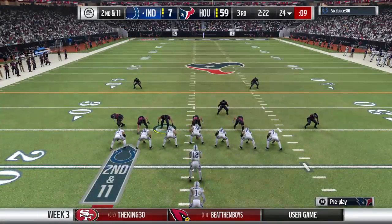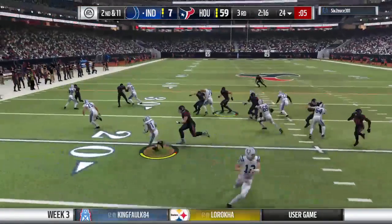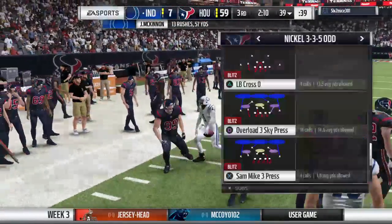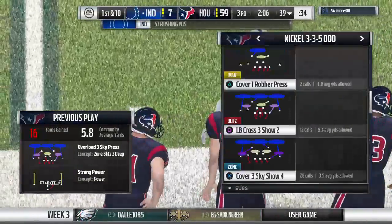Again, we'll see the pistol here. Another pistol look here. They run once more with McKinnon, and he gets this one just shy of the 40. They'll mark him down at the 39. That one good for 16, and the drive will continue.